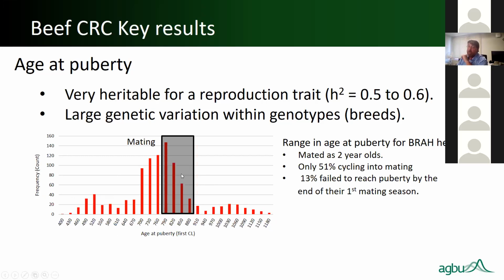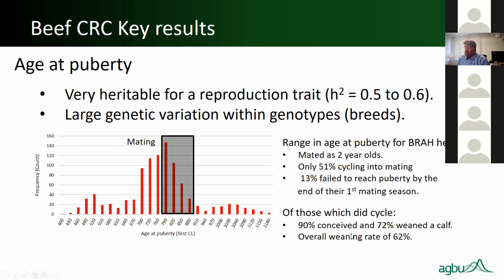And if we have a 3-month mating period, it really importantly means that there is this whole group out here, which is 13% of those animals who did not cycle prior to the end of that first mating period, which means they had no chance of getting pregnant. And that's a large chunk of those animals that are responsible for the 62% reproductive rate.